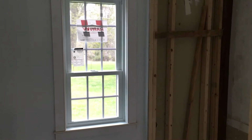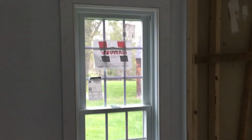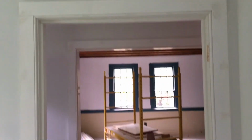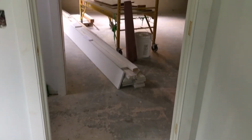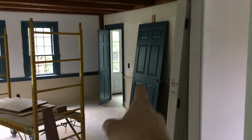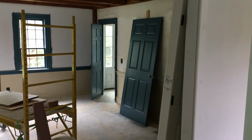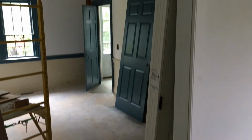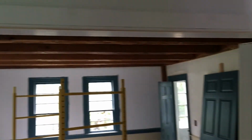The other thing you can see is that some of the trim is done around the windows in here. And then as I swing all the way around, this doorway is also done. This is a 3-foot wide doorway. You can see the trim is there. The door itself is leaning up right over there in the living room. You can see it's already been painted blue. The trim is surrounding this doorway into the living room.